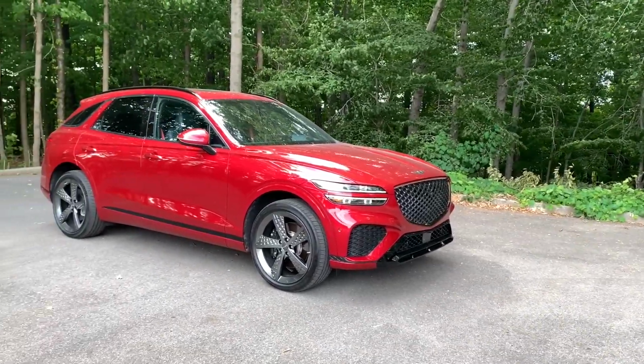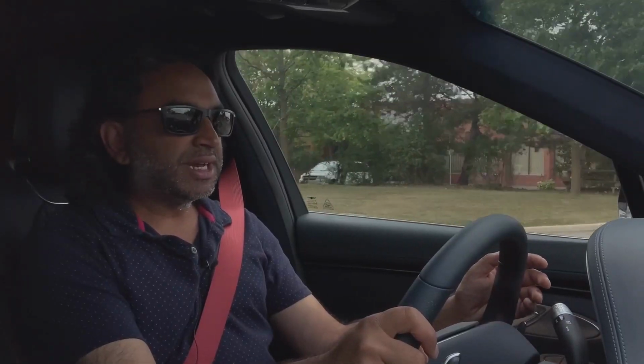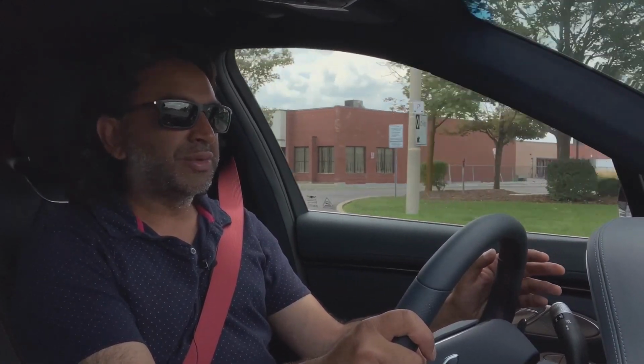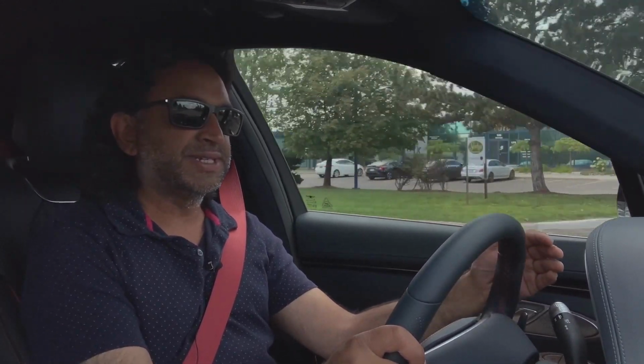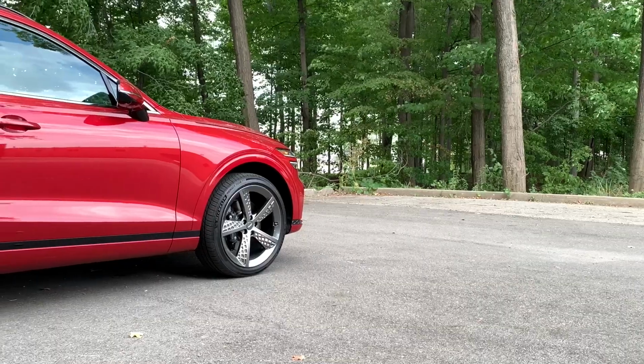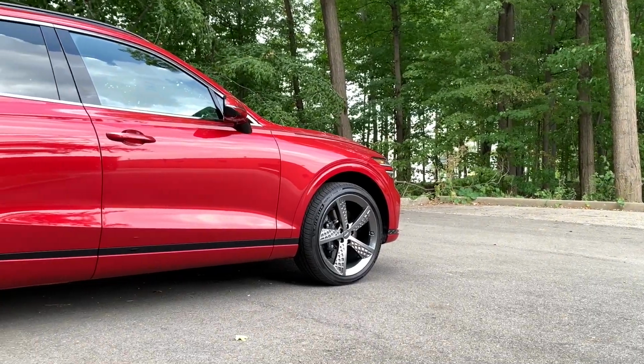I like it because it's, for me, not quite overkill. I think Lexus has gone a little too far with their spindle grille, just as far as size goes, and I like that Genesis still has a presence and they have identifiable features, but it's not quite as pronounced as Lexus. Taking a look at the side profile, it looks good.